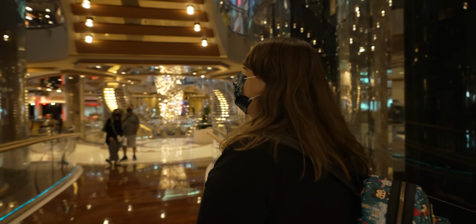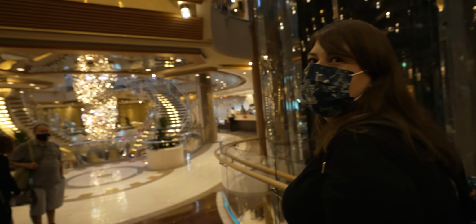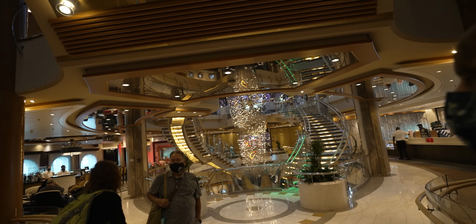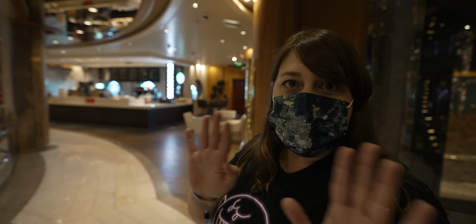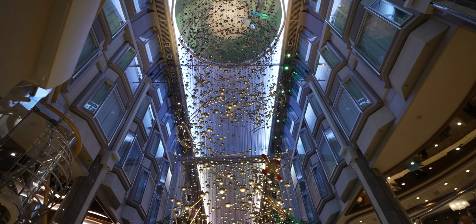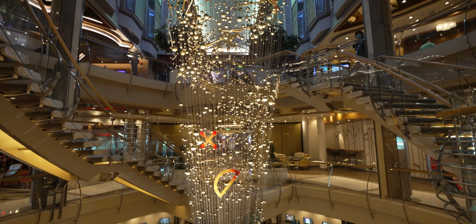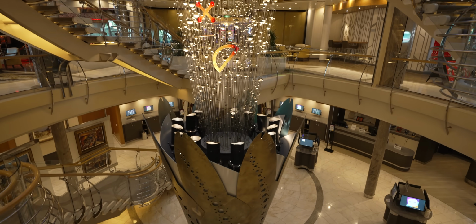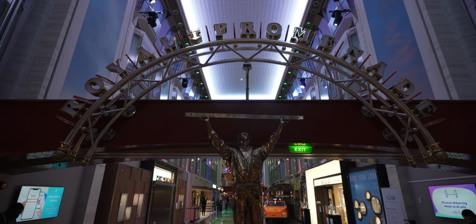Ooh, this is already so different. Yeah, like this main atrium seems like so much smaller. Well, I didn't look at anything about this ship before going on it because I wanted to be surprised. And I'm already surprised. Wow. What is this? Well, we found the Royal Promenade. Now we just gotta find our room.